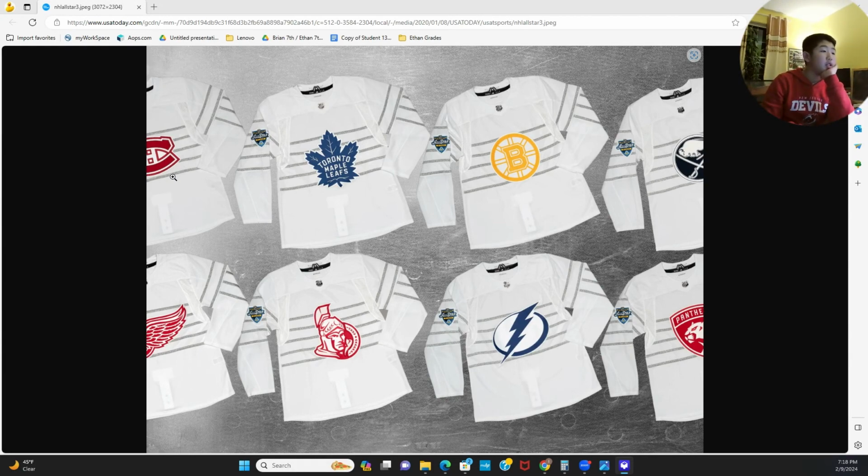And then I feel like the NHL All Star Skills game is just misplaced on the sleeve. It doesn't make sense to me. The gray and the white, I mean, just two basic colors that you see every day. It's nothing special. So that's why I dislike these jerseys so much.